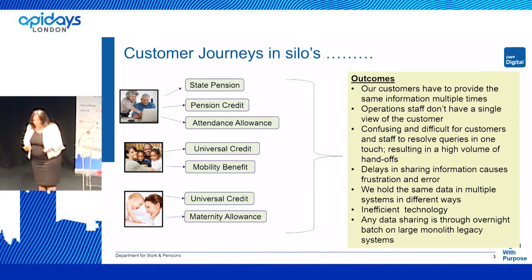I had a call just the other week from my house insurance company asking me about my current address, and I'm like, I've insured this address for the last 10 years. She says, oh yes, it's just not been changed on this system. It's up to date on our other systems. Go figure. Frustration. Certainly in DWP, that can also lead to fraud, error, and a significant amount of cost on rework.